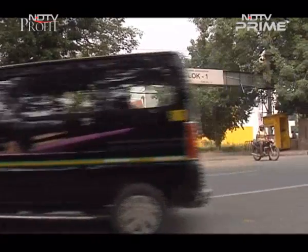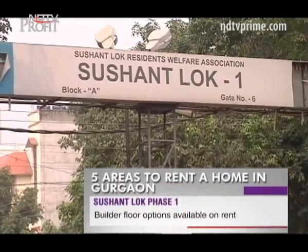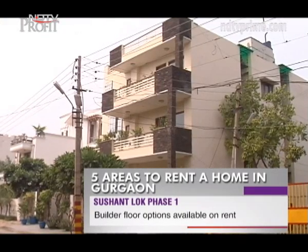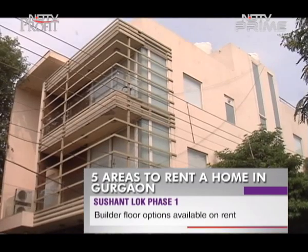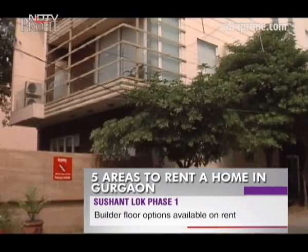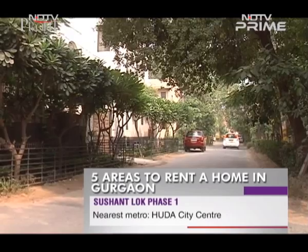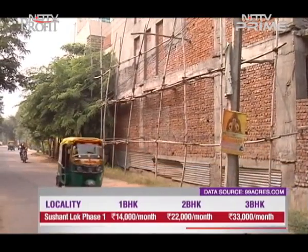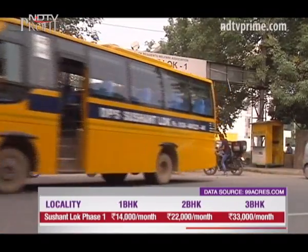Next on the list is Sushant Lok Phase 1. The area is filled with gated communities, societies and builder floors. Now rental demand in the region is soaring and many home buyers have begun to build extra floors on top of their homes to convert into rental housing. Nearest metro is Huda City Centre. Here you can find a 1-bedroom apartment for Rs 14,000 a month, ranging up to 33,000 rupees for a 3-bedroom apartment.